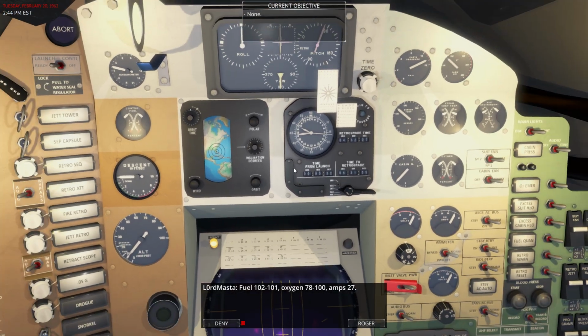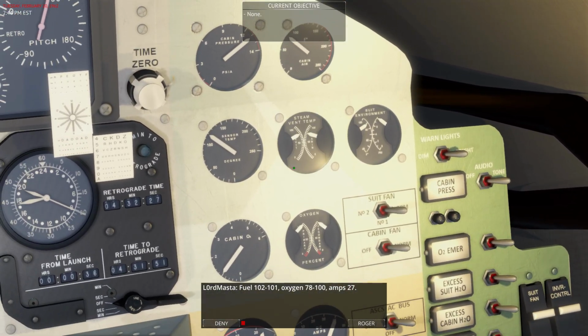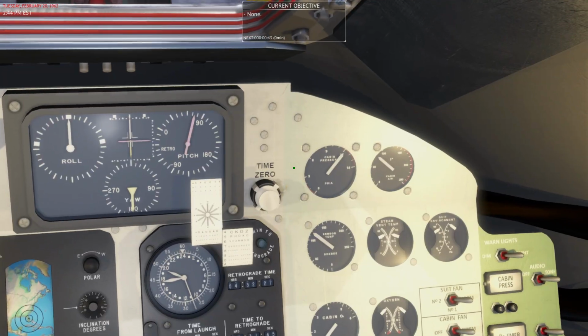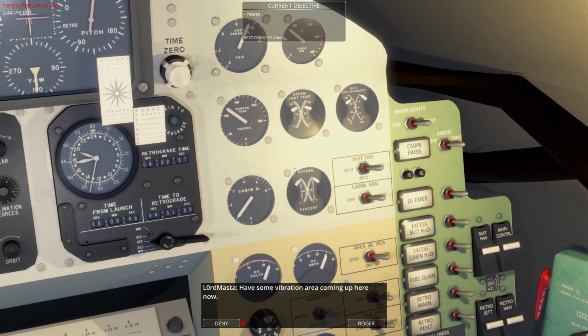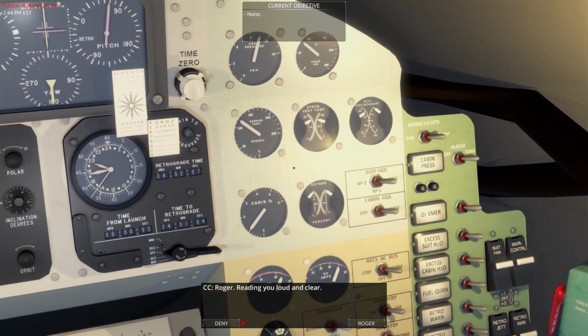Fuel 102, 101, oxygen 78, 100, amps 27. Roger, loud and clear, flight path is good, 6-9. Roger, check's okay, mine was 70 on your mark. Have some vibration area coming up here now. Roger, reading you loud and clear.